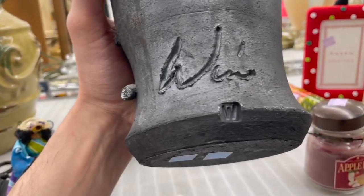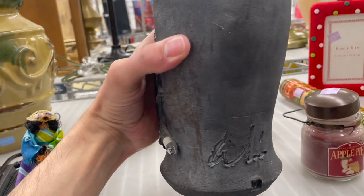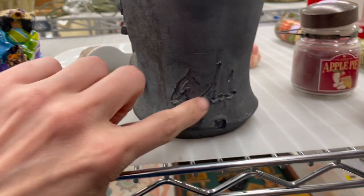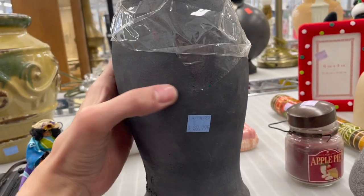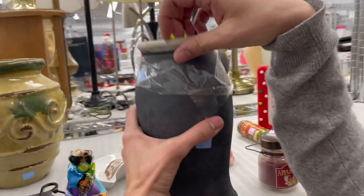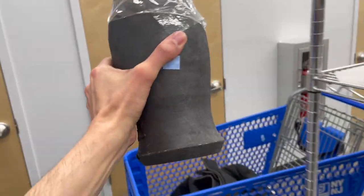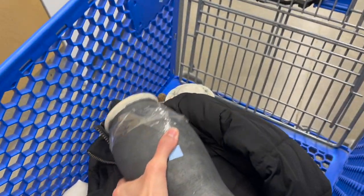When it's marked W. Oh, I can't make that out. I don't recognize the artist. Wonder if they could go lower on it. I would pay like $20 for this. I like it. Let's go ask.